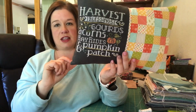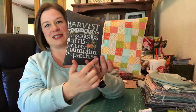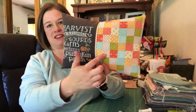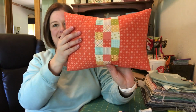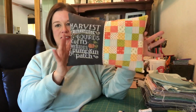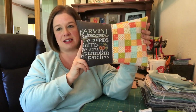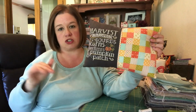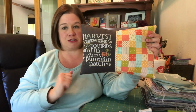I have not stitched that yet, but my mom turned it into this pillow for me. So she did the quilting with all these little cute patchwork pieces, and then here's the back, and it is just lovely. This year I'll probably put it on one of my tiered trays, but I have a really large tiered tray that's maybe about 5 or 5.5 feet tall. So it'll probably go on my tiered tray this year. Last year I had it sitting on the entertainment center area.